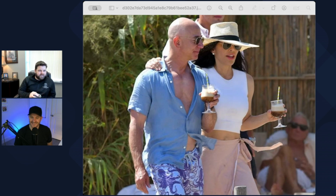I feel like he's got to have better octopus swim trunks. It's interesting, but not my first choice. I usually go with Power Rangers, but hey. Some kind of superhero. How are you feeling about this one?